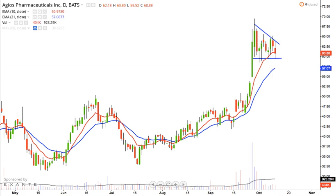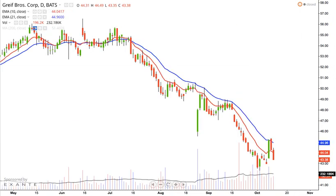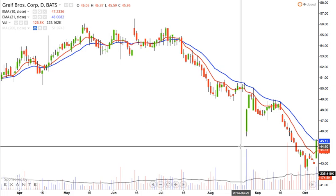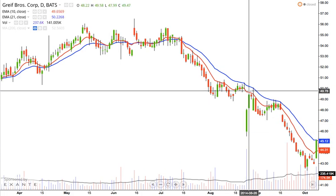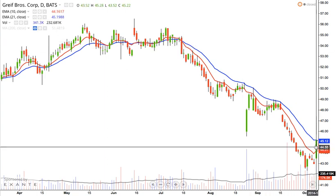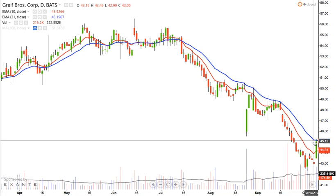Next, for the short side, we have GEF. And this stock, I'm going to brag a little bit here, but I saw this stock right here rallied right into the 21, and I saw that on all these other occasions it got sold off into the 21-period moving average. By the way, this is Greif Brothers Corporation. And that green bar could look imposing to some bears, but to me, I just thought that the trend will continue until proven otherwise. So it rallied hard above the 10 into the 21, and I saw it at 45.